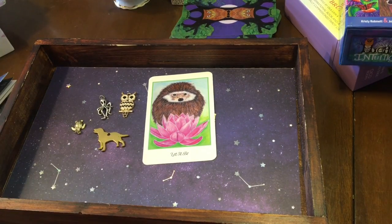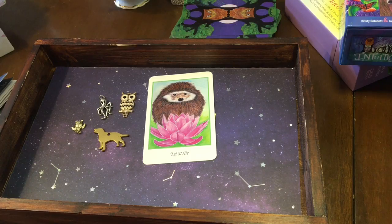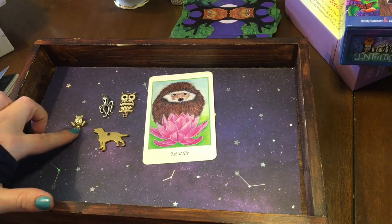With this turtle, it makes me feel like for a lot of you, it's a fear of something not happening quick enough. You've got this goal in mind, something that you're going after, but you feel like it's just not quite happening quick enough. So the Let It Be card just tells me to take a breath. It's telling you to relax, don't take on too much, with this octopus, and it's really wanting you to focus on slowing down, okay?